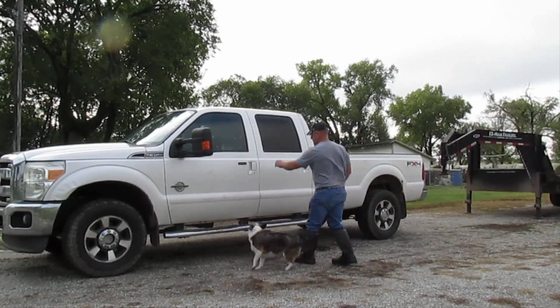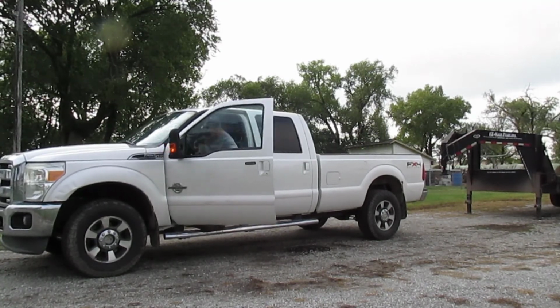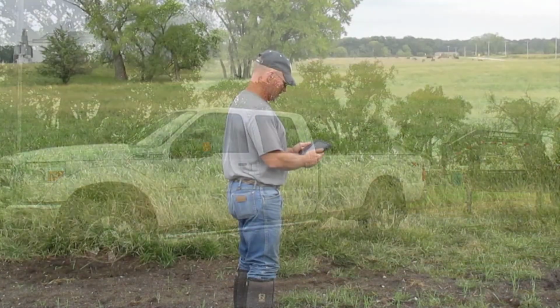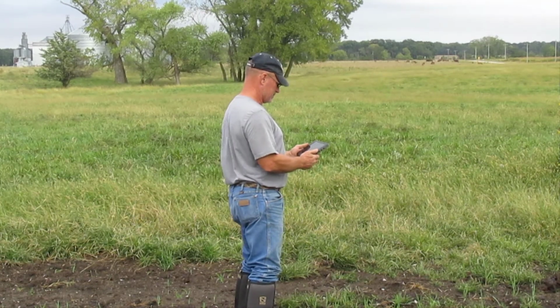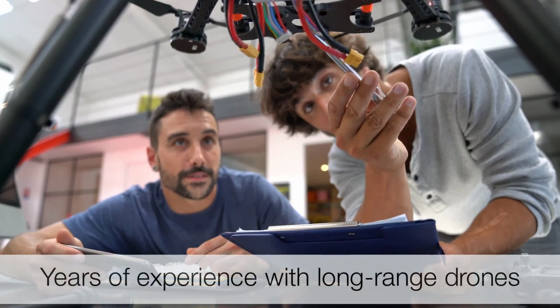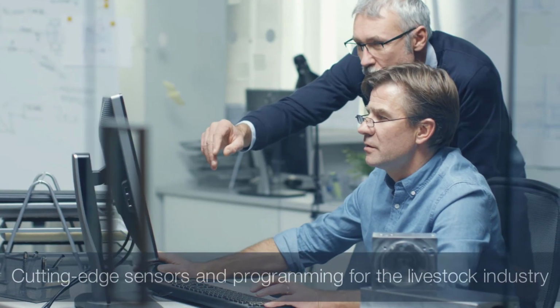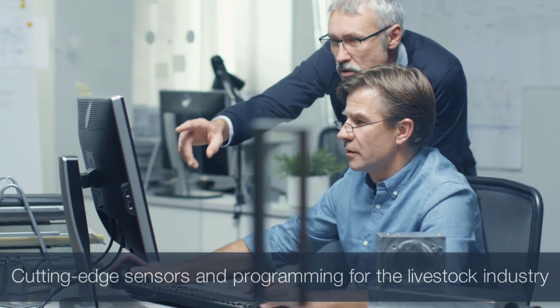Working closely with cattlemen and understanding their demands, Nebraska-based Barger Drone is devoted to bringing livestock operation solutions to livestock producers. Partnering with Senseology taps its years of experience designing and deploying long-range drones worldwide. Senseology specializes in using leading-edge sensors and components designed specifically for your industry.